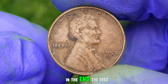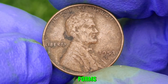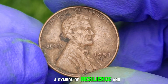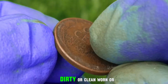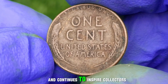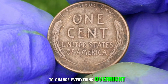In the end, the 1953D wheat penny stands as proof that treasures still exist in the most unassuming of forms. It is more than copper. It is a piece of America's story, a symbol of resilience, and a promise of fortune for the lucky few who discover its secrets. Dirty or clean, worn or shining, its worth lies not just in metal but in magic, and it continues to inspire collectors to dream of the day they, too, might hold in their hands a coin with the power to change everything overnight.